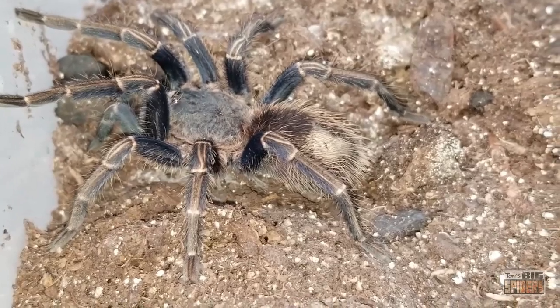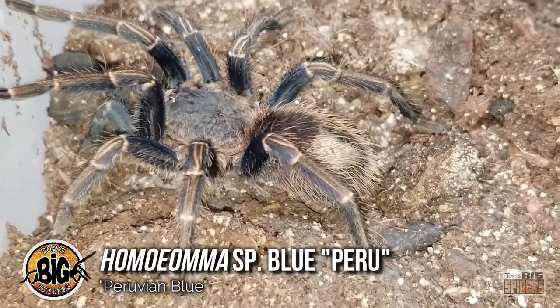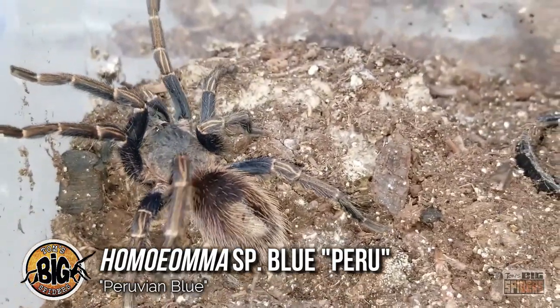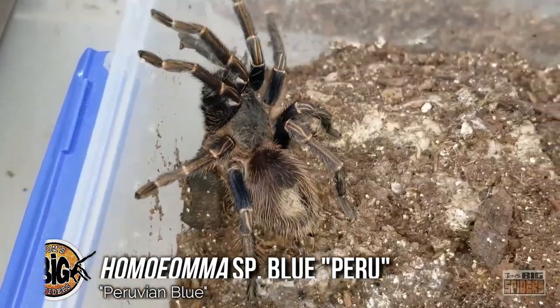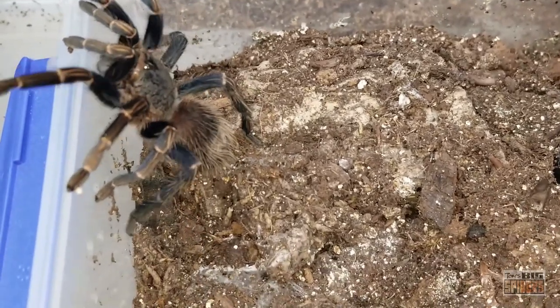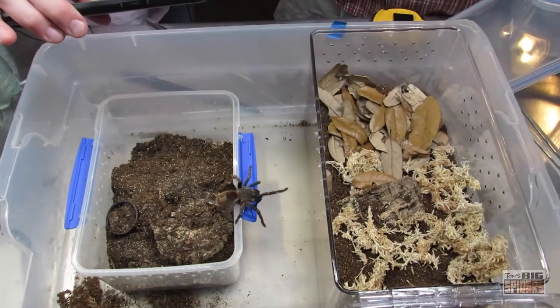Here we got my Homoeomma species blue Peru. A lot of confusion around these guys because it was blue Peru tube, small blue, large blue Peru. It's just been a disaster. There's also been some question about whether or not some Thrixopelma species were sold as the Homoeomma species blue. The difference, they're literally just like the UFO species.